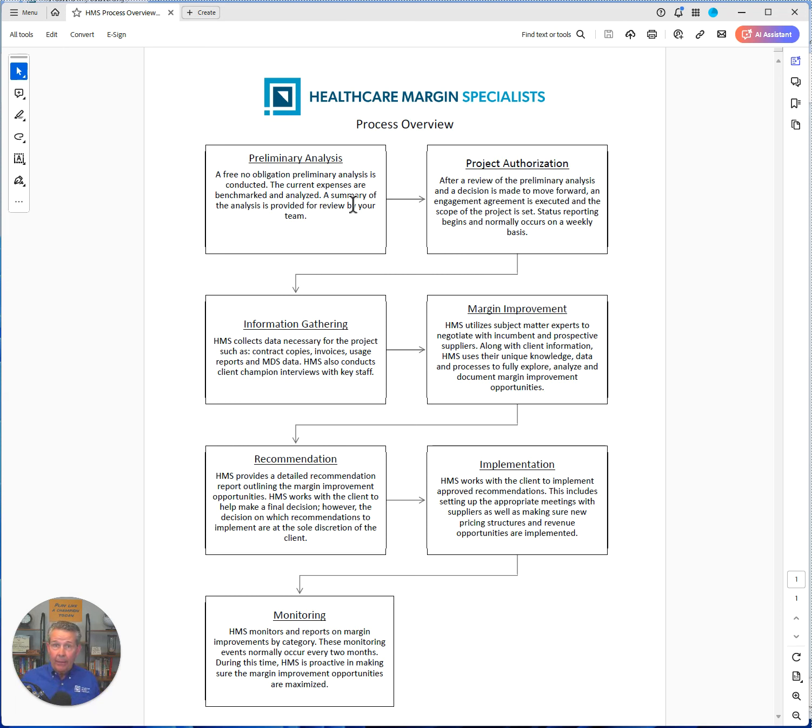Now, having a copy of the accounts payable file is a good idea, even if you're doing it internally, because let's say you're looking at a particular category like medical supplies or especially medical equipment.